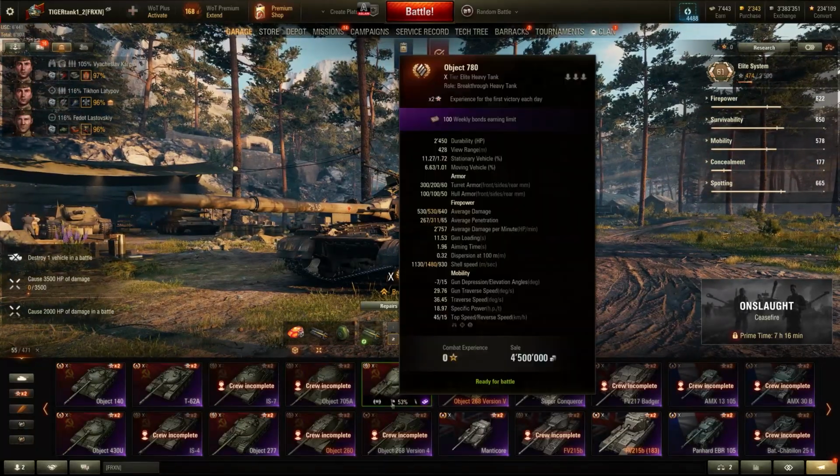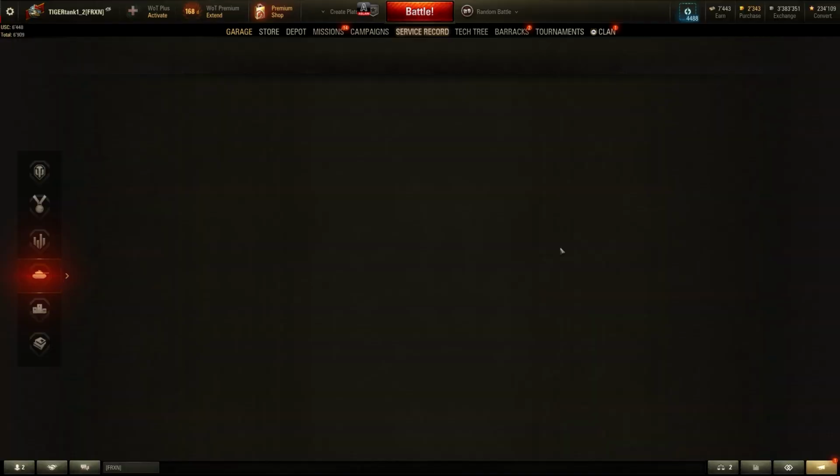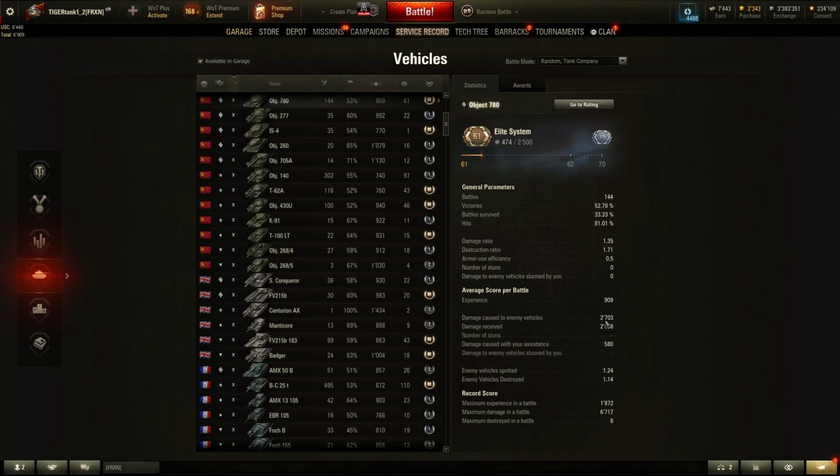You can see I've only have a 53% win rate, but I do have the mastery badge. I do have 1 star. I'm not entirely sure what my statistics look like in general. 2,700 damage per game on average. 909 experience, 144 games played.